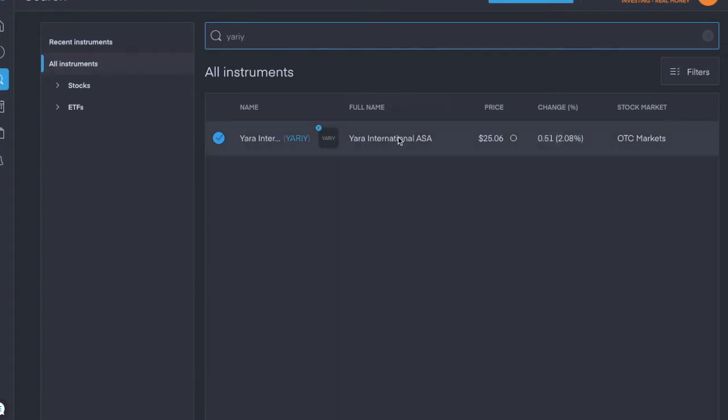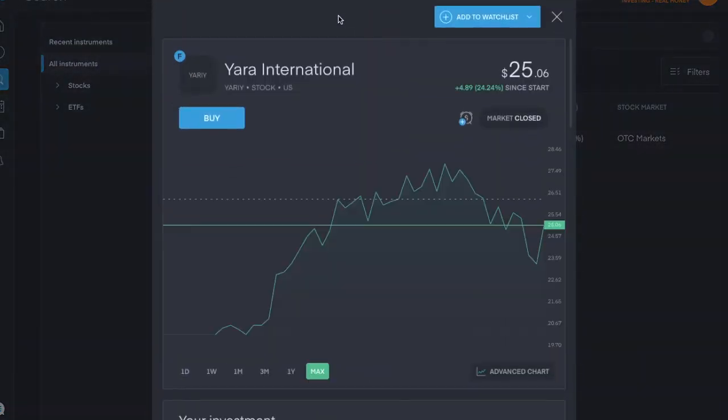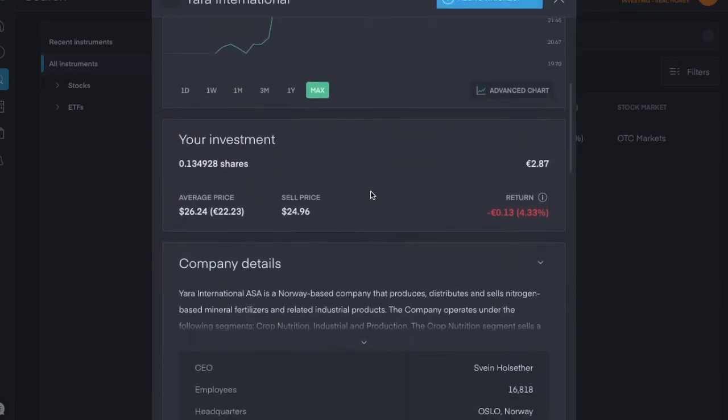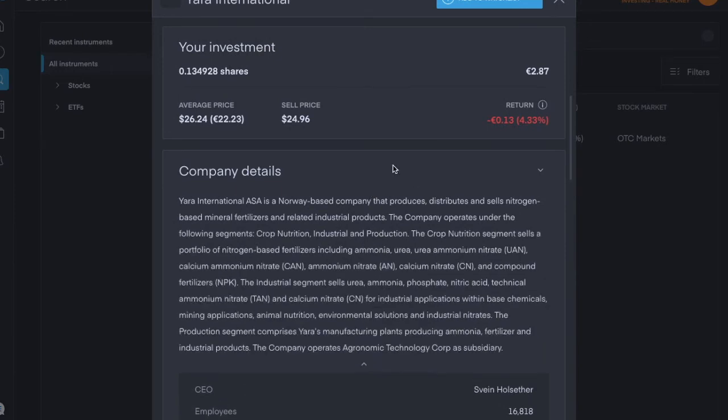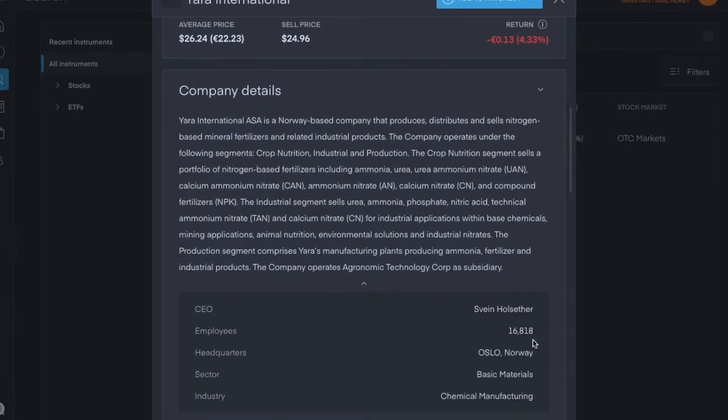Next was Yara International. Ticker symbol is YARIY. It's about $25 per share at the moment. So it's based in Norway, but the stock is on the US markets. It produces, distributes, and sells nitrogen-based mineral fertilizers and related industrial products. So it has segments in crop nutrition, industrial, and production.